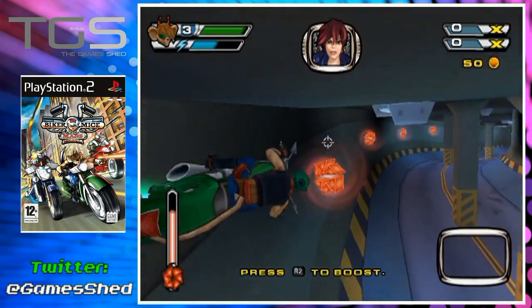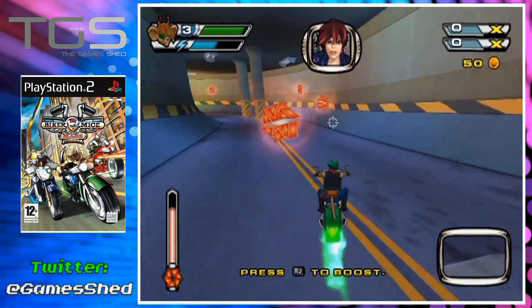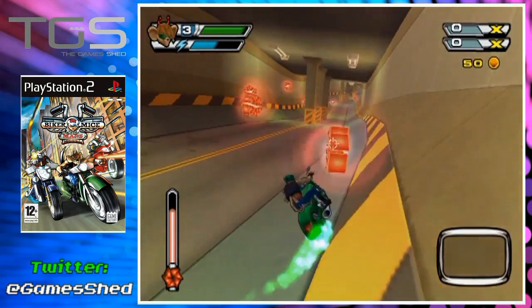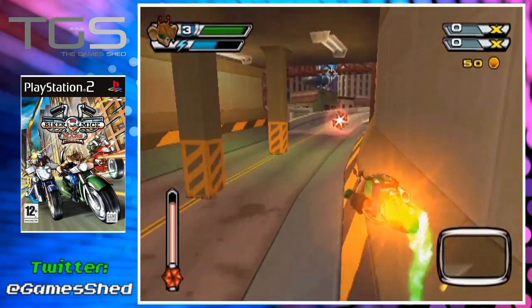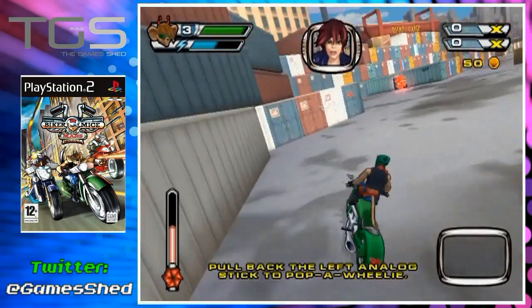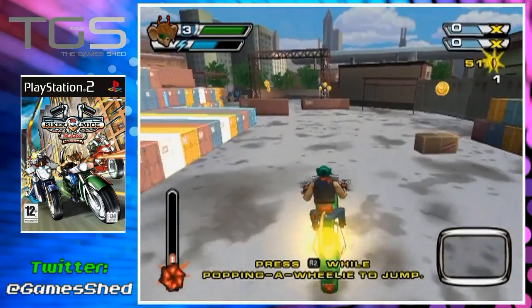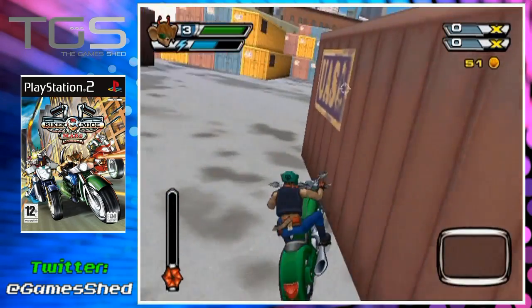So I'm picking up these red blobs. These red blobs are turbo, so I should probably talk you through some of the features in this driving mode. So what have we got? On the controller, your X button controls your acceleration, your square is brake, R2 is the booster that you can see here, and if you pop a wheelie, so press back and then press boost, you jump. Not like that, that was a bit poor.